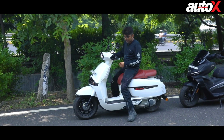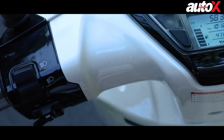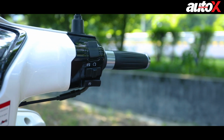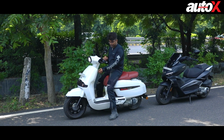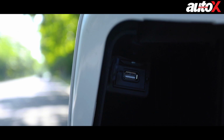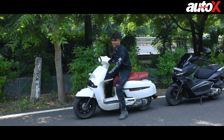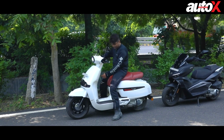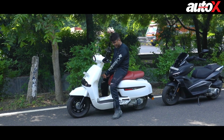In terms of features here, you have the regular stuff, that's your lamp switches and your on-off kill switches, all your 4 indicators running at once, your hazards. Now the only additional feature you get over here is this USB port, which has been tucked away nicely inside this compartment here. You have a lot of space, you can keep your phone, you can keep your wallet, so those things stay tucked away nicely. Then you have this hook over here to hang a bag.